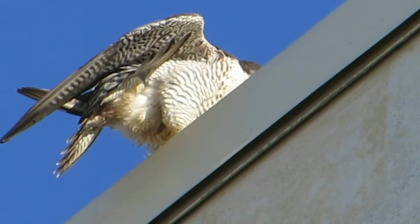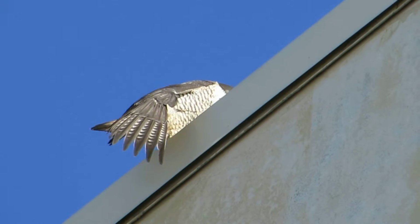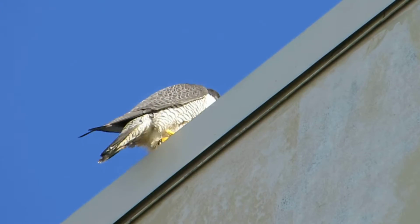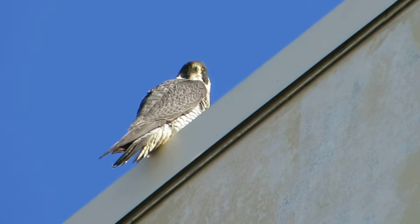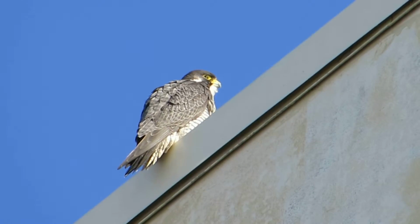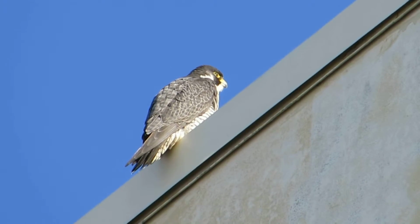Oh, yeah, he's going to stretch now, see? Look at that foot and wing. My goodness. Yeah, he's stretching everything out. Just like a jogger, getting all the tendons and muscles squared away. He likes a good stretch.